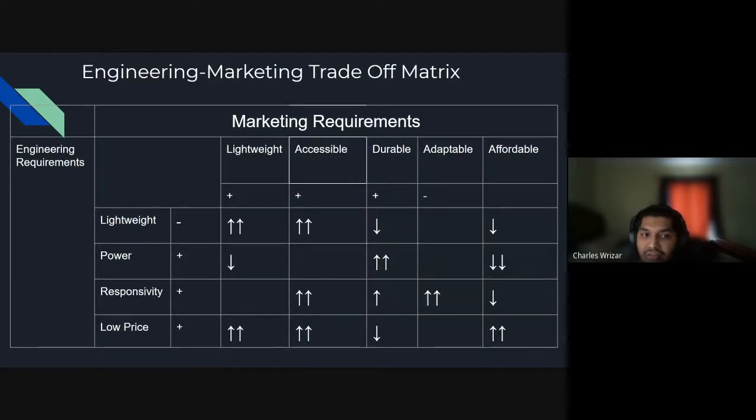This is a quick breakdown of the engineering, marketing, and trade-off matrix. So like I said in the previous slide, we want to make sure that we have something that pertains to everyone of all age groups and have it be easily accessible and, yeah, easy to use for people.